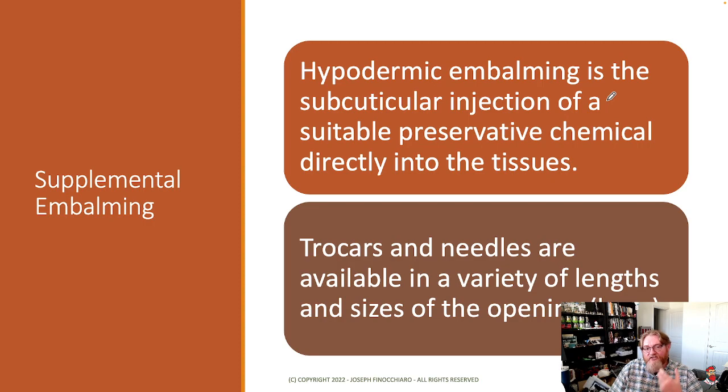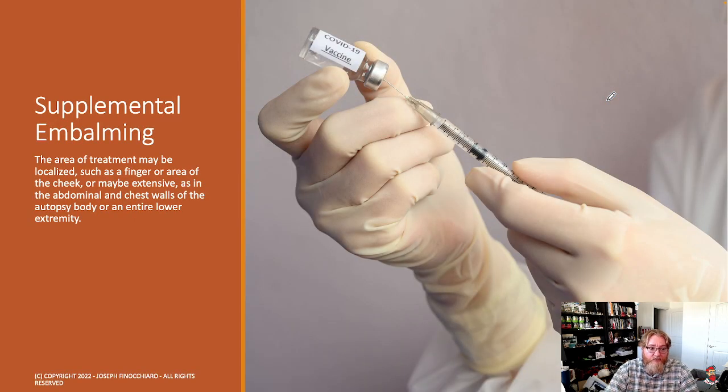Depending on what it is that you are doing, you may be using very, very fine needles, which means you want to be very careful because those bend and block really easily. The area of treatment may be localized, a small bruise, maybe one finger, or it might be extensive, the entire anterior surface of the abdomen, for instance.